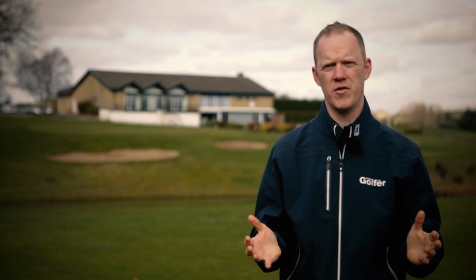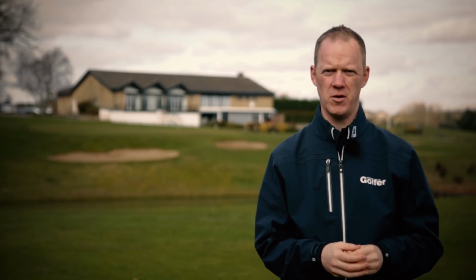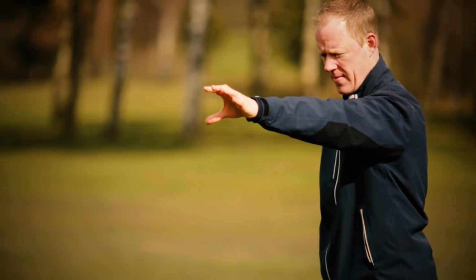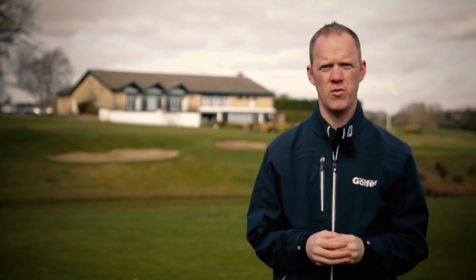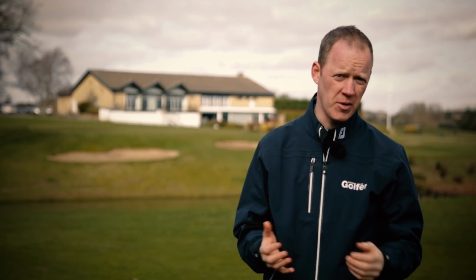So let's start with one of the new rules that will have most effect for us out on the course on a day-to-day basis, and that is dropping the ball. The current rule has you dropping a ball from shoulder height, and when the proposals for the new rules were first put forward by the R&A and the USGA last year, it was suggested that you would drop the ball from any height. That got quite a lot of criticism in the rules consultation because organisations and players effectively said you would drop the ball from the closest possible area to the ground. You'd effectively be placing the ball.